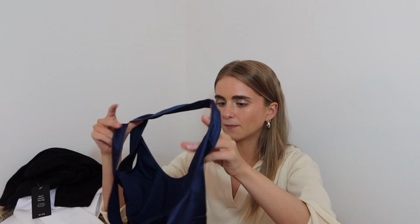And if I really do like it in the blue, my thought process was that I would go back and get it in the black, because I just think this is a dress that is so easy to wear, will never go out of style, will just be something that you'll wear forever. So if I like it in the blue, I probably will go back and get it in the black, because the pricing was just such a reasonable price for a nice silk mini dress.